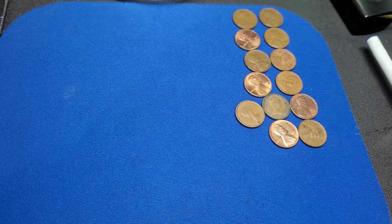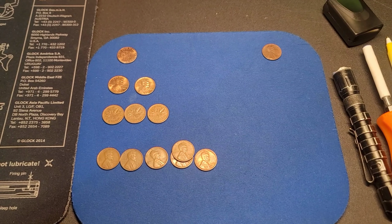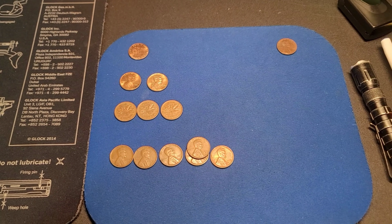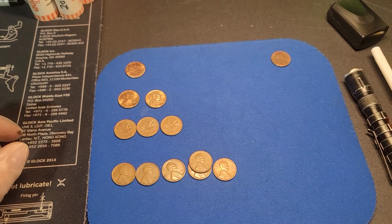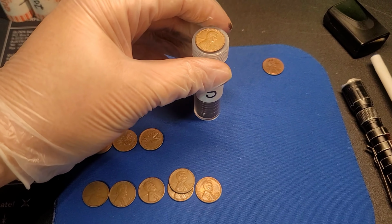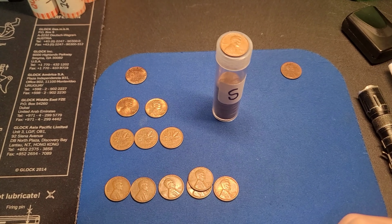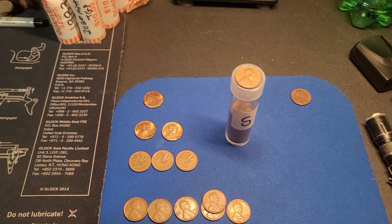That's all the finds. Let me organize it and I'll come back with a wrap up. Alright, here's what we have. We're pretty light on the finds, but then again we only had, I don't know, 312,000 rolls. So I didn't have a super lot of rolls to hunt. But this is it. I'm happy with this though because I got some good stuff here.